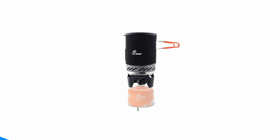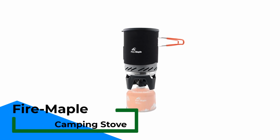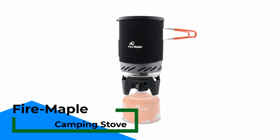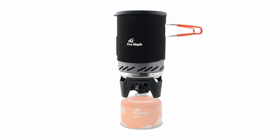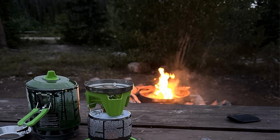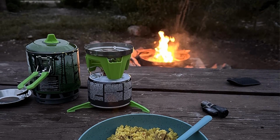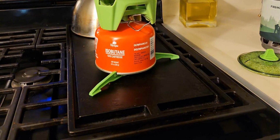Number 4. Fire Maple Fixed Star 1 Backpacking and Camping Stove System. The Fire Maple Fixed Star 1 Backpacking and Camping Stove System is an excellent choice for outdoor enthusiasts seeking an efficient and portable cooking solution. Designed with industry-leading heat exchange technology, this stove system minimizes wind impact and reduces boiling times by up to 30% compared to traditional backpacking stoves.